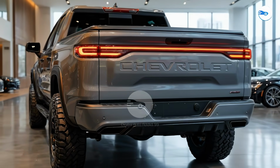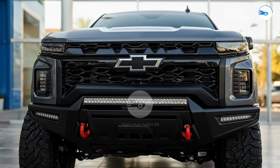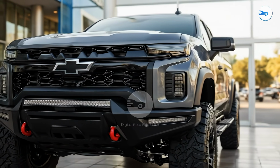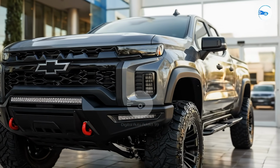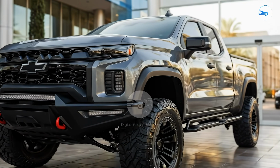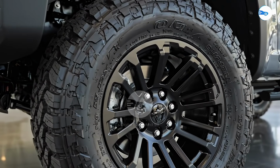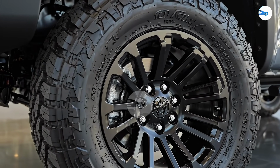Now here's the thing, look at that front end. That's not just an angry face for show. Those angular lines suggest aero channeling designed to punch through headwinds like a fighter jet at altitude. And those fender flares? Wide enough to park a smart car inside.